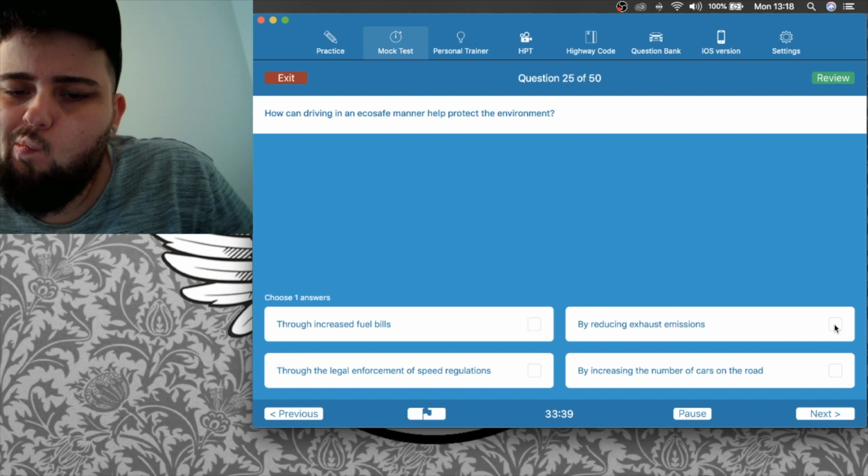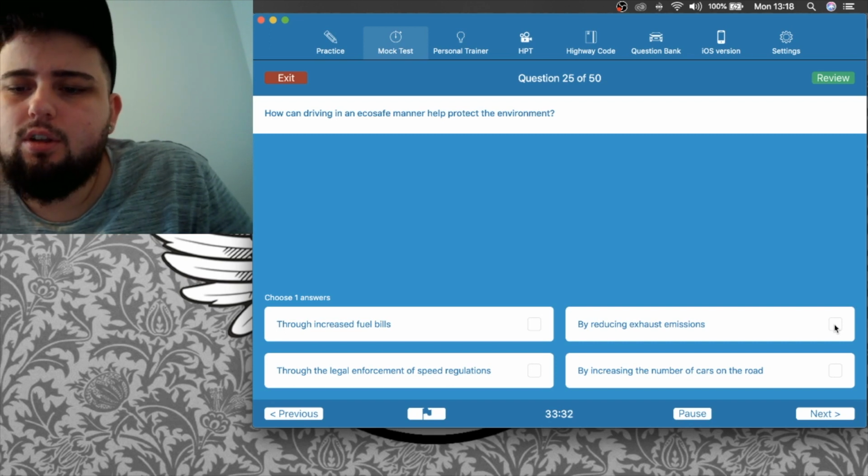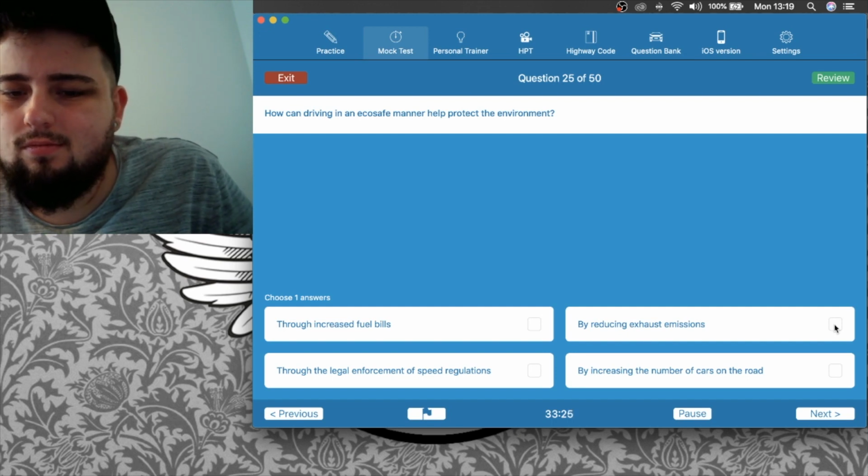I would guess reducing exhaust emissions, because when they're reduced, the less pollution you're causing, so it protects the environment. Yeah, it's got to be.